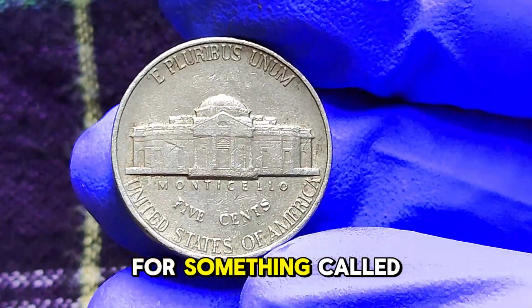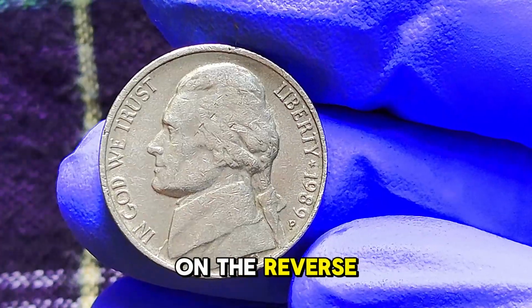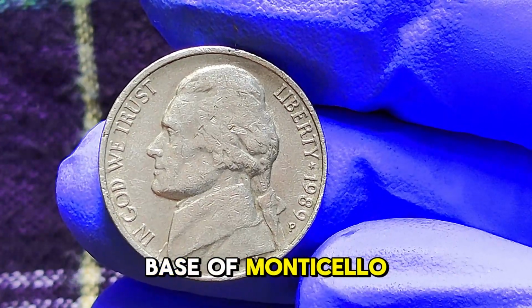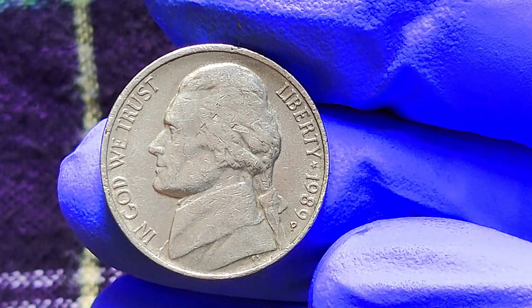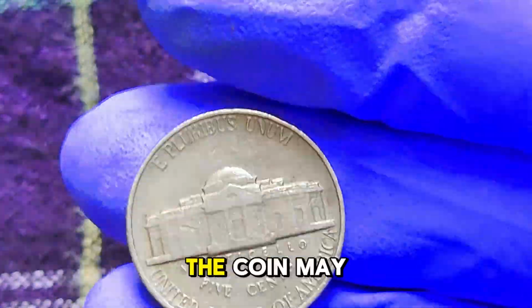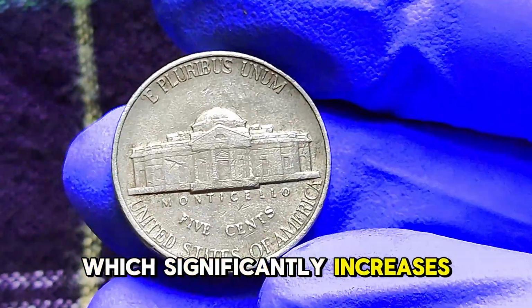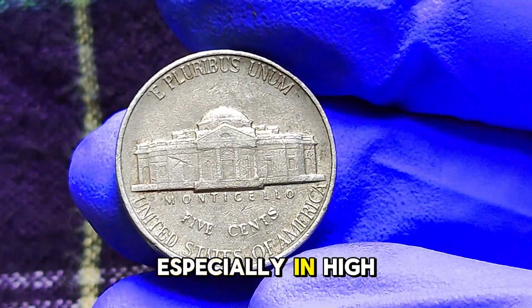Collectors often look for something called full steps on Jefferson nickels. On the reverse side, at the base of Monticello, there are a series of steps. If all the steps are clearly visible without breaks or wear, the coin may qualify for a full steps designation, which significantly increases its value, especially in high grade.